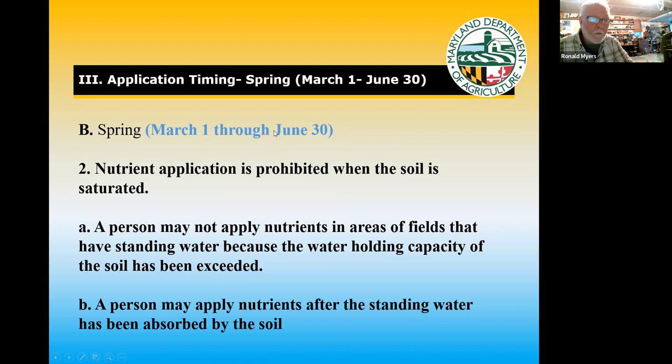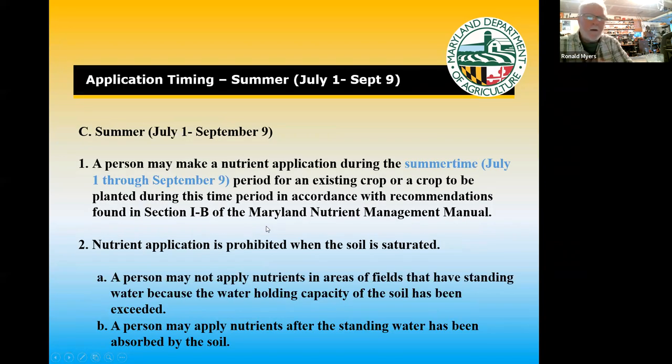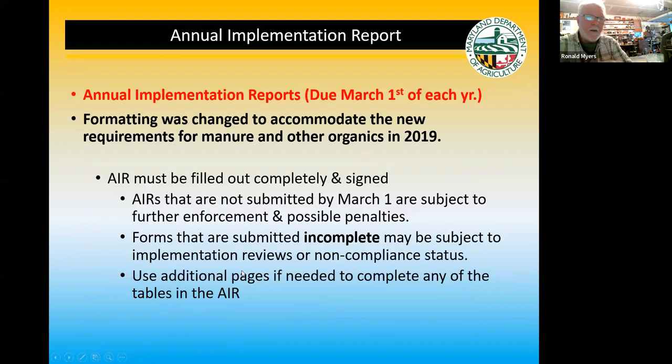Again, when we have the March 1st through June 30th application time, that is spring. We've got to be careful about saturated soils. You're not allowed to apply fertilizers to standing water, or overly saturated soil. A lot of times, especially with nitrogen, if you put nitrogen on a water-logged soil, you'll lose it, you'll get denitrification pretty quickly. In the summertime, the period for crop production, probably some of your best times to put fertilizers on out there, making sure that you push your crop through the summer.